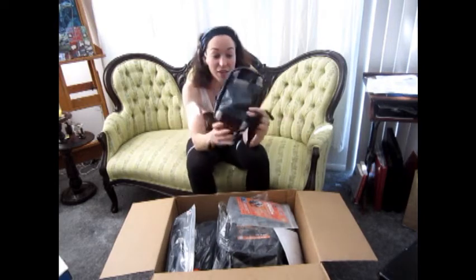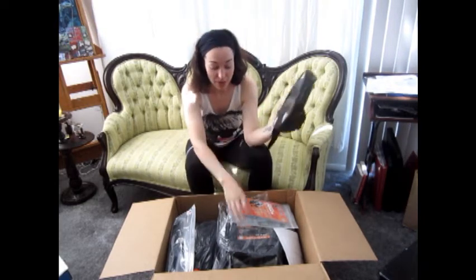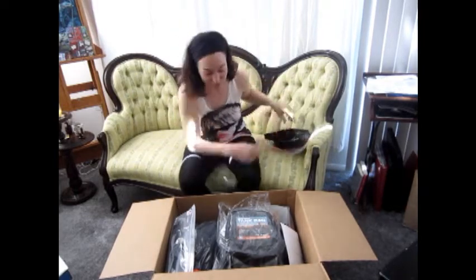So it looks like I have a really full box here. So you have this bag right here and different straps, and there's directions on putting it together. It all comes with a bunch of gear and equipment. Let's check out some more.